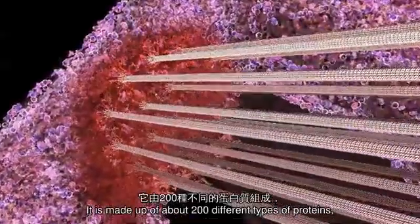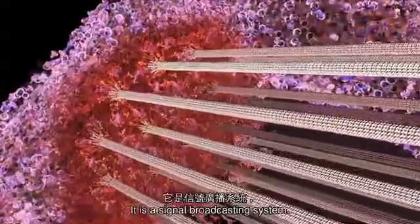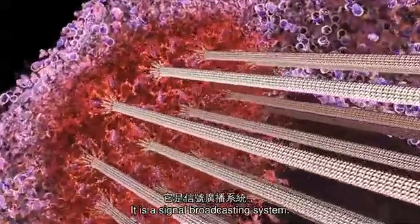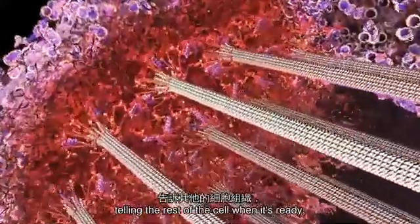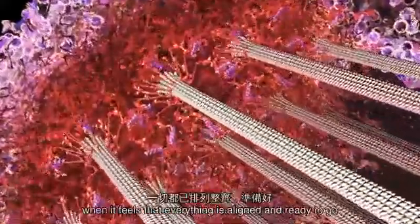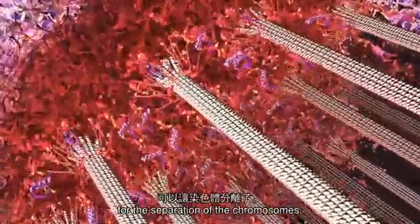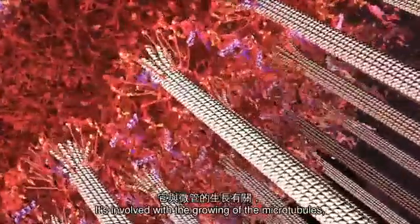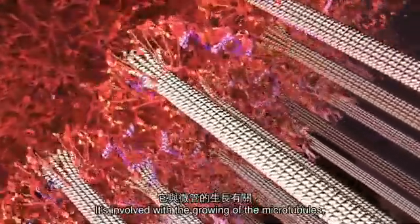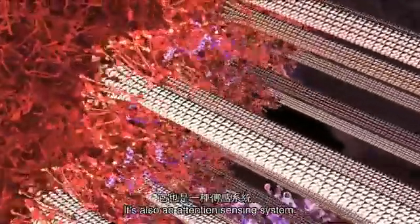It is made up of about 200 different types of proteins, thousands of proteins in total. It is a signal broadcasting system. It broadcasts through chemical signals, telling the rest of the cell when it's ready, when it feels that everything is aligned and ready to go for the separation of the chromosomes. It is able to couple onto the growing and shrinking microtubules. It's involved with the growing of the microtubules, and it's able to transiently couple onto them.